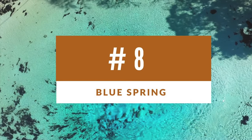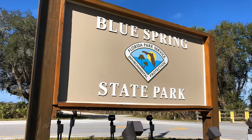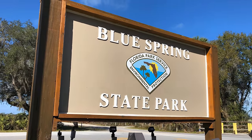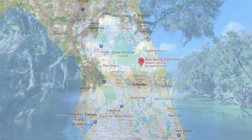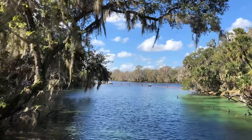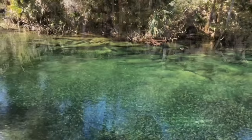Coming in at number 8, Blue Spring. Blue Spring also sits within its own state park and is a popular destination, especially in the December-January months, to see the manatees huddling over by the spring. Also an excellent swimming area and is also known for its diving as well.